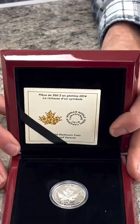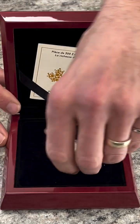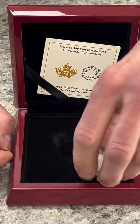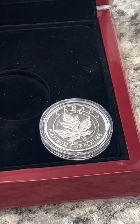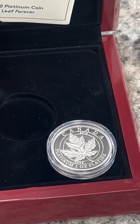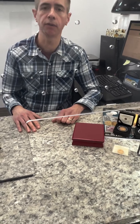And the last piece I have just to show from the different lots is also another platinum coin. Every year the mint makes a platinum coin, a 1 ounce. This one, it's always a $300 denomination, and I believe it's part of the Maple Leaf Forever series. So we have one of those in there. If you're looking for that, I believe it's a 2014, and that's in there as well. So that's just a small sampling of the 31 lots we have for that section.